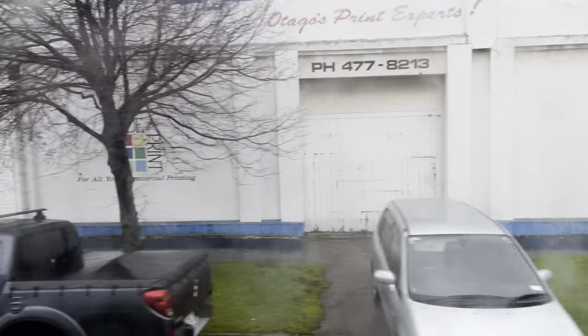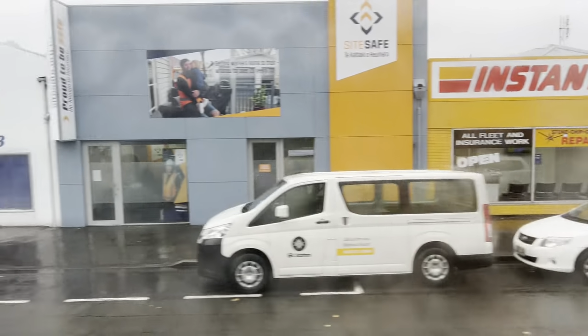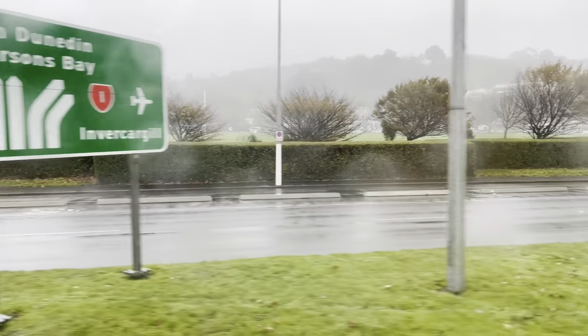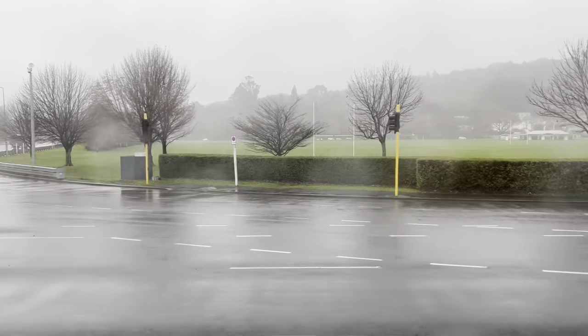So yeah, we're first just got to head out to Dunedin Airport, possibly to pick up or drop off a few passengers, and then we'll head further south, and then we'll start heading inland up through more mountainous terrain until we get to Queenstown early around 7:30 this evening.